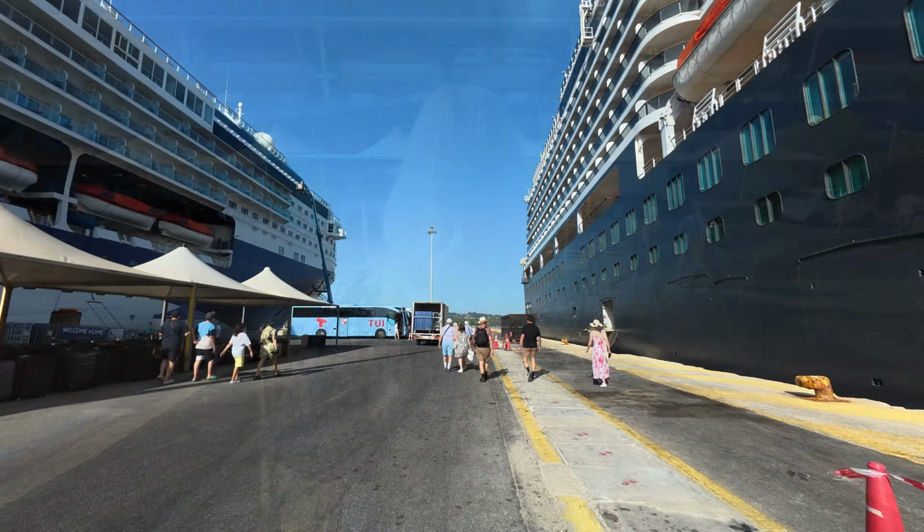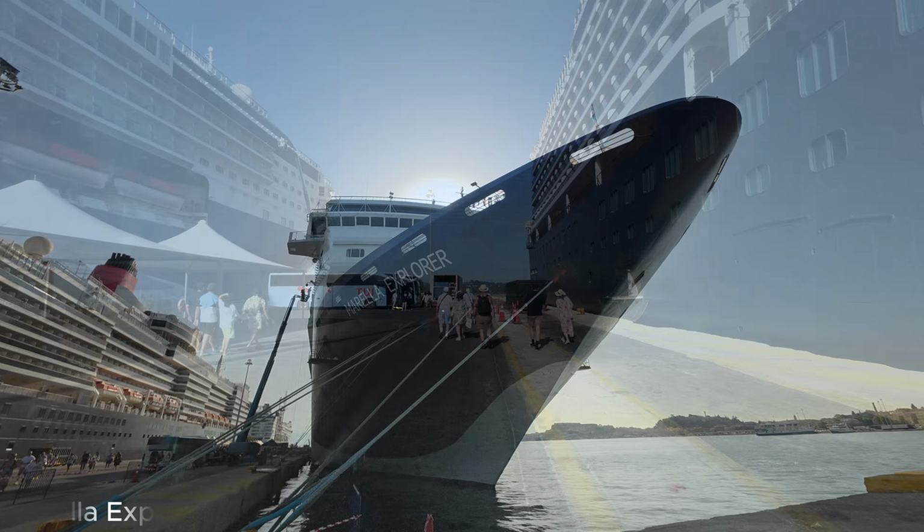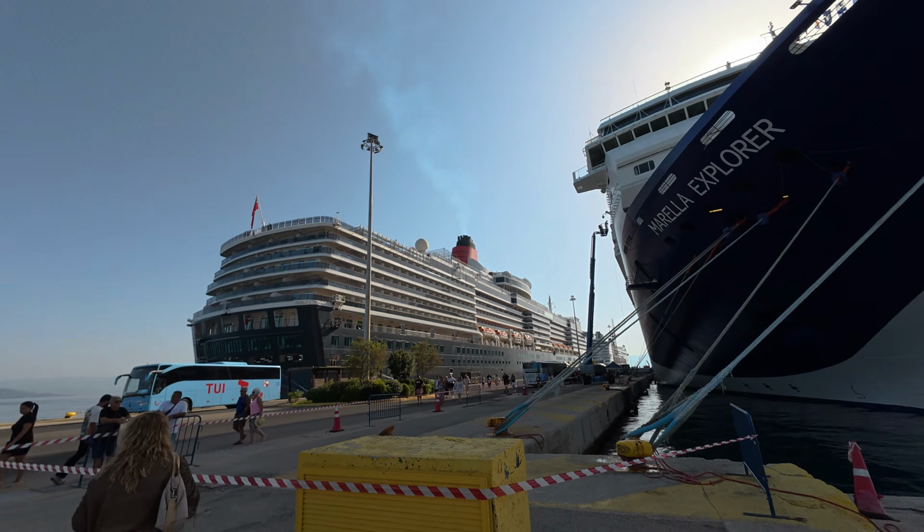In the port there is a free shuttle which will take you to the terminal. We decided to walk, which only took around 5 minutes. Marella Explorer was in with us today, a cruise line we are yet to try.